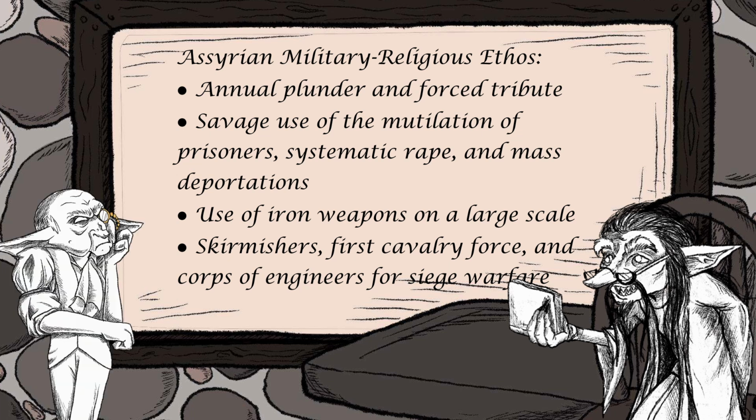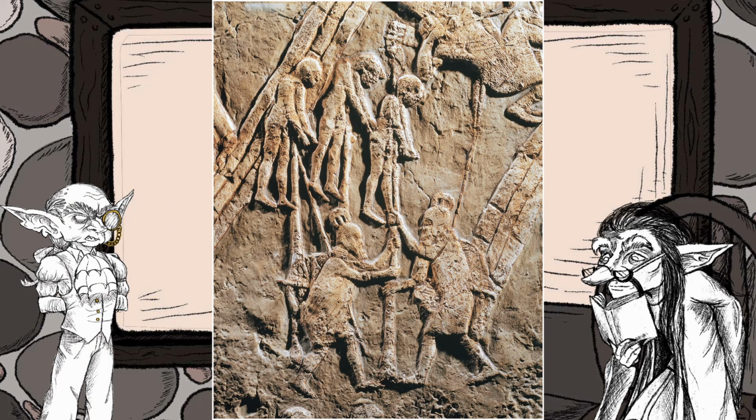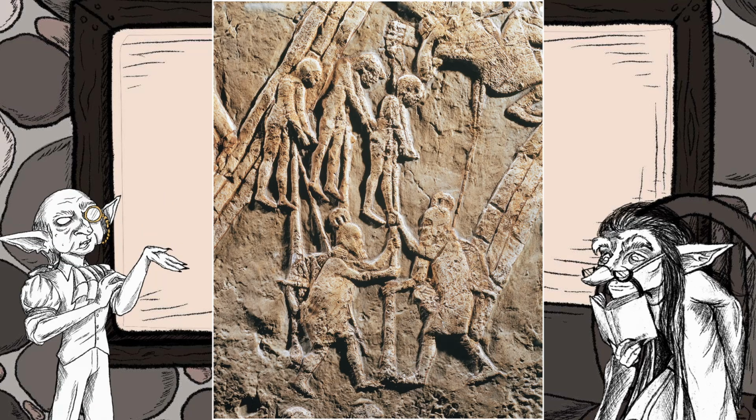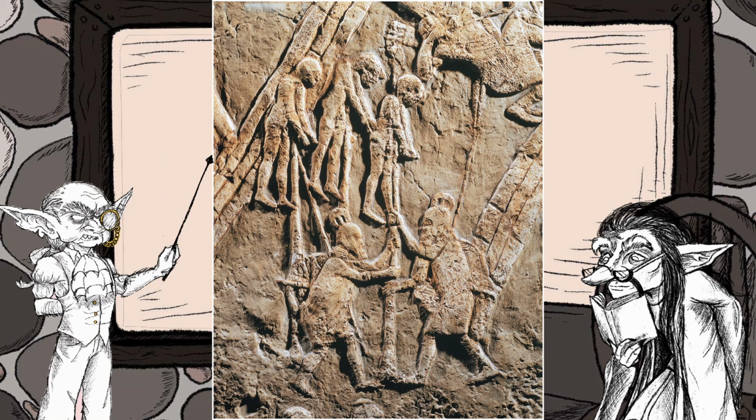Let's look at some Neo Assyrian atrocities. Judean captives whose city has fallen to the Neo-Assyrian king Sennacherib, 704 to 681 BCE, are shown being impaled on stakes. This triumphal carving comes from the walls of Sennacherib's palace in Nineveh. What was the purpose of advertising the captives' fates?